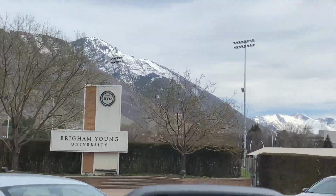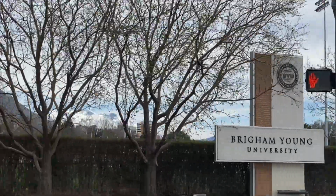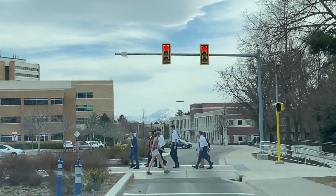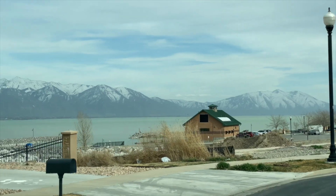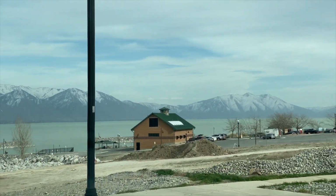Well, we're heading back home after our weekend in Salt Lake City. We had a wonderful time exploring the city and learning so much history. And on our way home, we're driving through the city of Provo, which is just south of Salt Lake, to see Brigham Young University, which is the big Mormon university there. And now we are driving by Utah Lake, which is adjacent to Provo, on our way home. What a beautiful lake right here in the mountains of Utah. I'm really enjoying exploring this state. We've never been here before, and it's just a new experience.